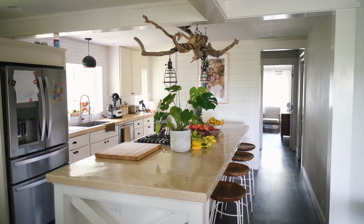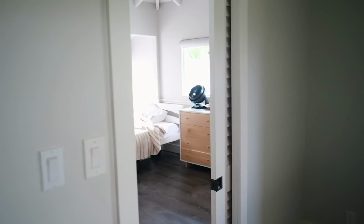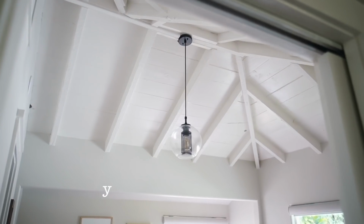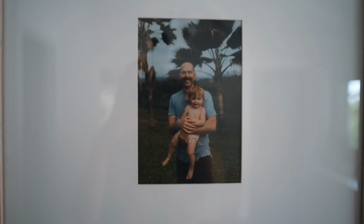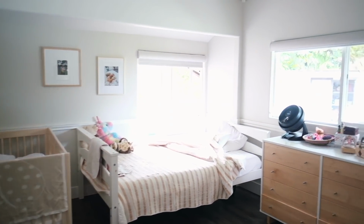Not much has changed in the kitchen, so we're gonna head over here to Scout and Koufax's room. So while the older boys are in the other room, we have this room for Scout and Koufax, and it's worked really nicely so far. Well, it'll probably change as they get older, but for now we have Koufax in the crib and Scout is in this bed that used to be a bunk bed. It's just the bottom part of a bunk bed. They love having their own spaces to put their own toys now.